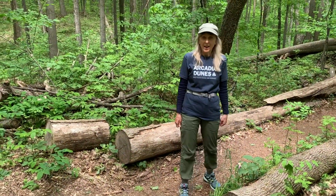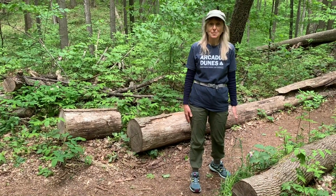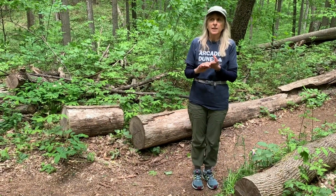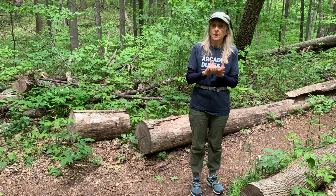Thanks for joining me on this hike, and I hope it made you realize that it's worthwhile to come back into the forest to see wildflowers after the trillium are in bloom. There are a couple of flowers that are blooming in the beech maple forest here at Arcadia Dunes that we don't happen to have here at Pete's Woods. If you hike other trails, you might see miterwort and columbine. Thanks a lot.